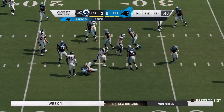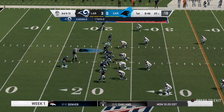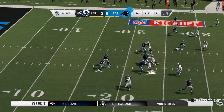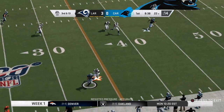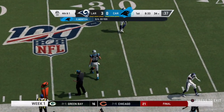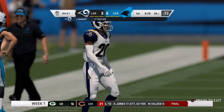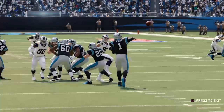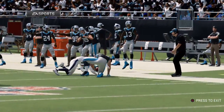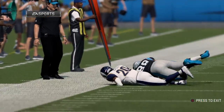Trying to run inside, but nothing there. Call it no gain on the keeper, and it's going to bring up a 3rd down. This is Newton off the play fake to McCaffrey. And he finds his man, the tight end Olsen, and he's going to come up a bit short. He needed to get to the 35 for the first, but he only makes it to the 34. Obviously, they didn't get everything they wanted on that completion, but they put themselves in a spot where you've got to at least think about going for it. I know where we are on the field, but still, you've got to think about it, don't you?